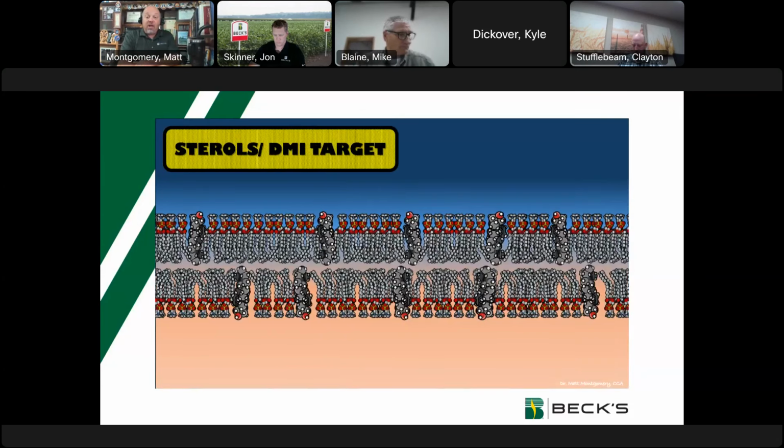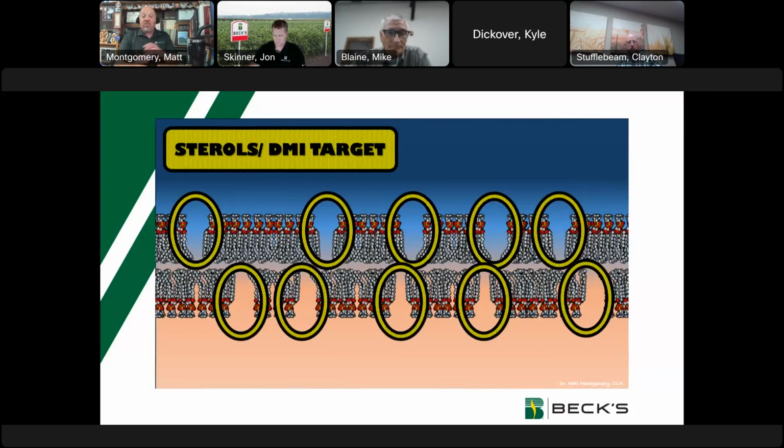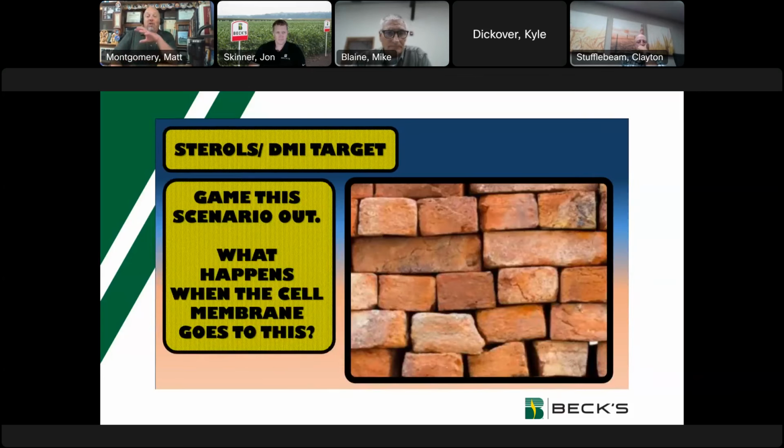And when we apply triazole fungicides, we actually target those little fat things. We kind of take them out, and we wind up with a cell membrane that, at least for today, we're going to say kind of looks like this. But maybe a better mental picture is for us to think of that cell membrane looking a little bit more like this. This is what triazoles do.